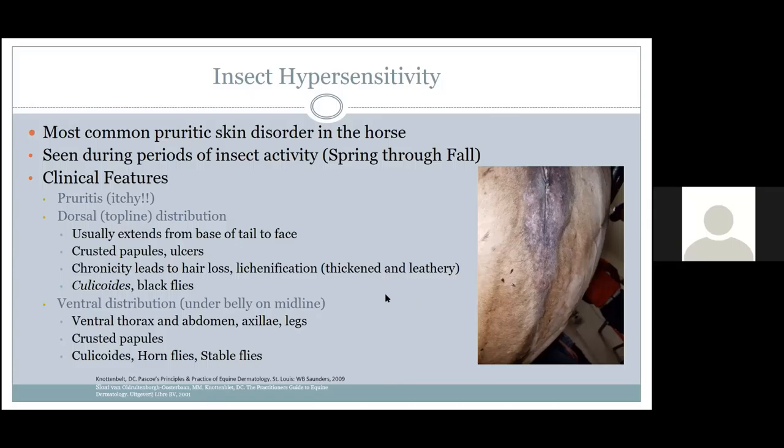I've got some pictures later. But they tend to be seasonal, obviously, with insect hypersensitivities being more common. They're going to pick up in the early spring when the flies come out and then usually extend through the fall. Most often horses that have these conditions worsen yearly. Every year it gets worse and worse if there's not appropriate control of the fly and insect exposure on the horse.